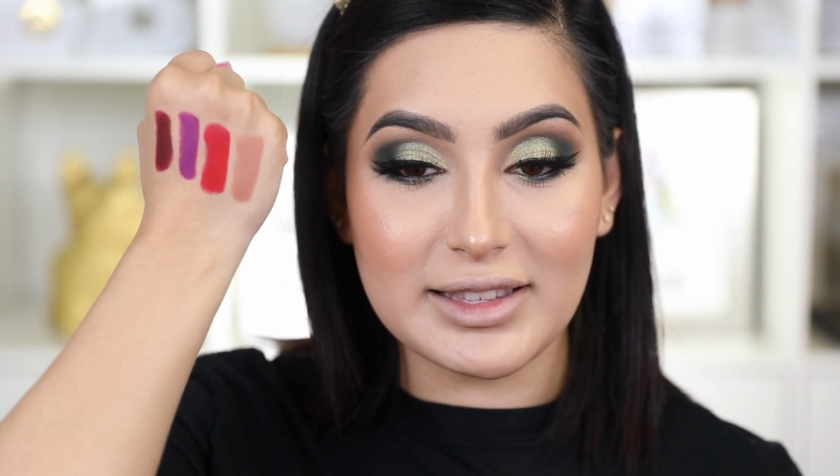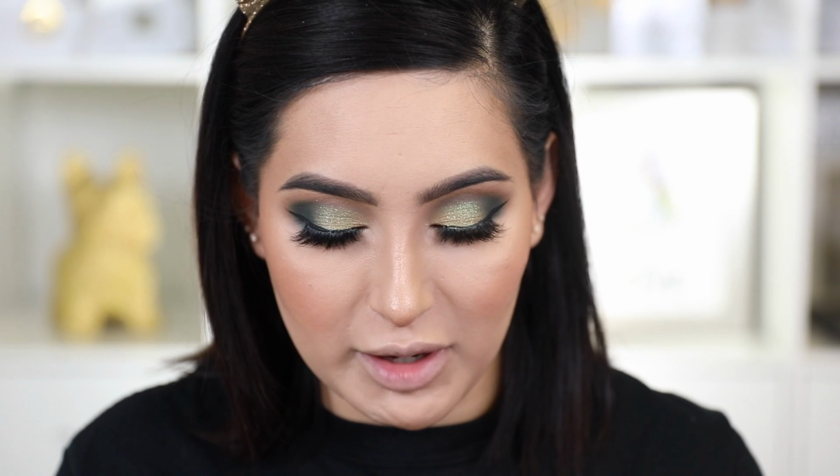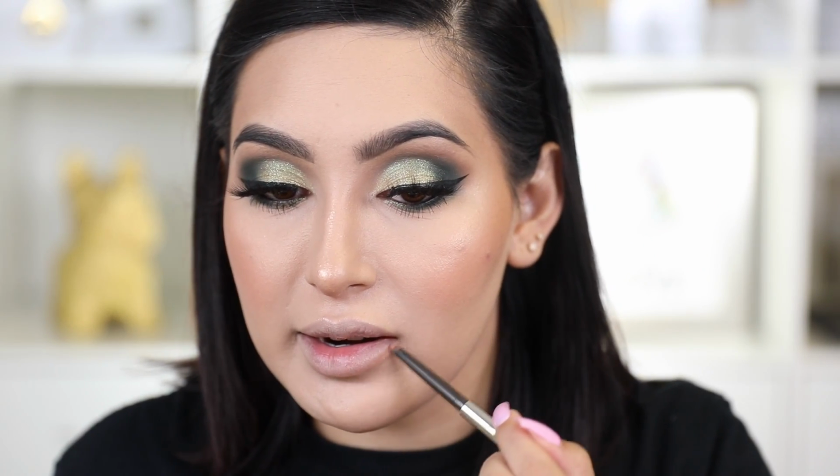Here's this beautiful red one, and this one is Sade. Look. So pretty. Eartha is the one that I'm going to be using for today, and it's this nude lipstick, and that's how it looks. You guys know I love nude lipsticks. But first I'm going to line my lips just a little bit, just so we can make sure that I have a nice lighter outer layer.